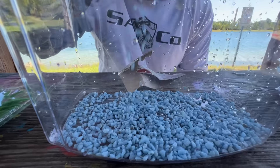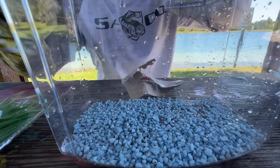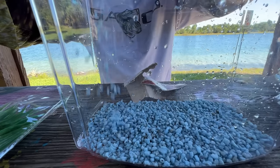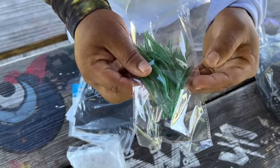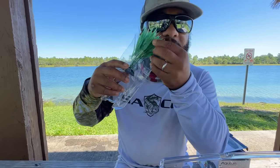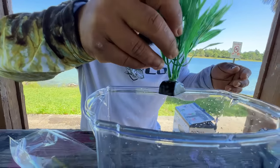Guys, this is gonna be the best aquarium ever because we're gonna catch our own aquarium fish. This is pretty cool. It also came with a little decoration. Look, little tree. Because everyone needs some good trees. Let's add it to the aquarium.